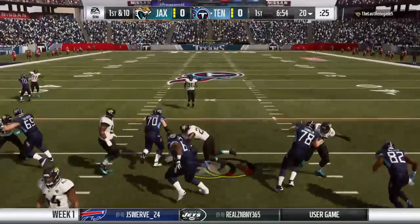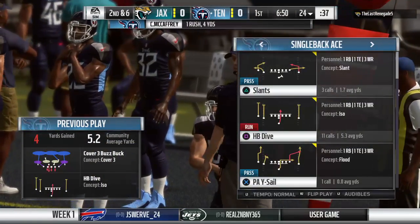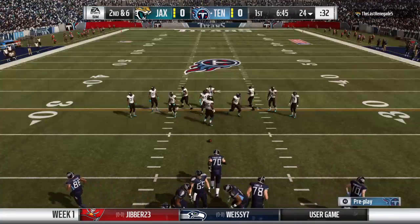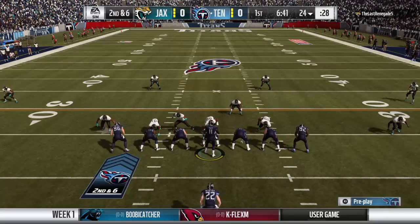First carry for Christian McCaffrey. Gets this to the 24 for a gain of 4. I call that play a success. A nice inside run sets up a very manageable second down. A very solid gain on that play. They'll come up 2nd and 6 now from the 24.